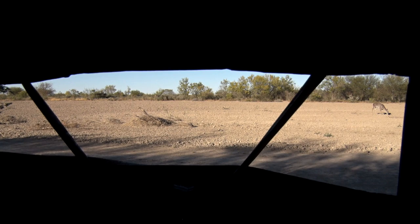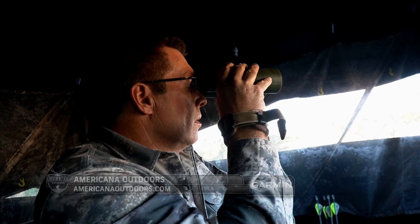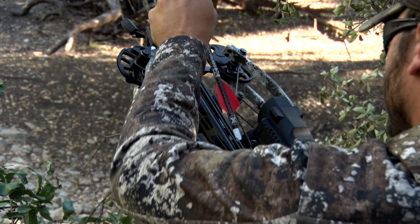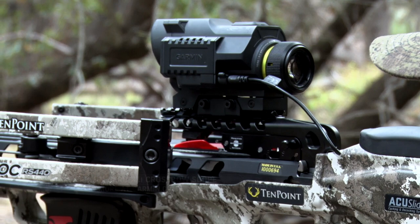This week on Americana Outdoors, we're joining Kevin Giesecke on a thrilling multi-day hunt that a massive Texas red stag led him on. And later, we're joining Michael Wersig on a turkey hunt with a Tenpoint Havoc RS440 paired with the Garmin Xero X1i crossbow scope.